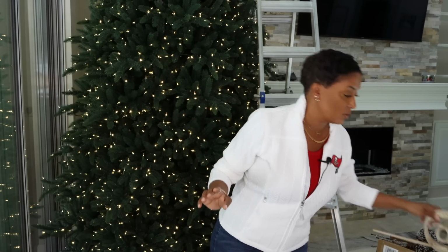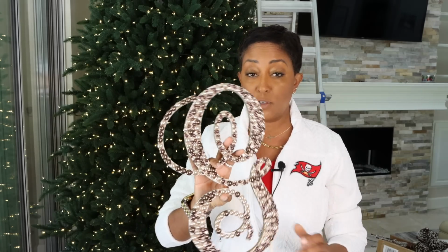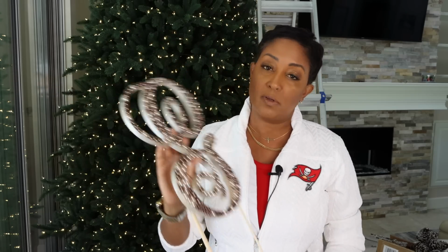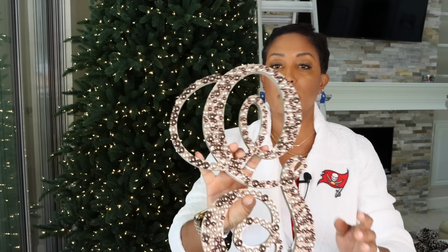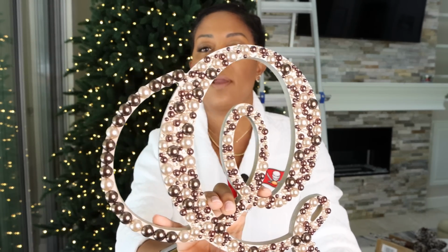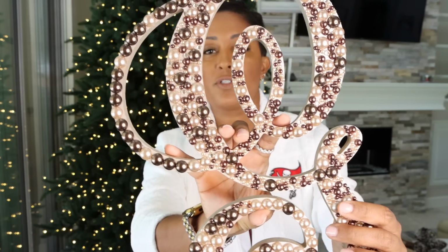The only thing I knew for sure is that I was going to use this tree topper that I made here on YouTube a few years ago. I'll link that video. But I like it because, well, I made it and it's beautiful. It's got Swarovski crystals and lots of earth tone pearls that really play well if you want to do, you know, reds or neutrals.